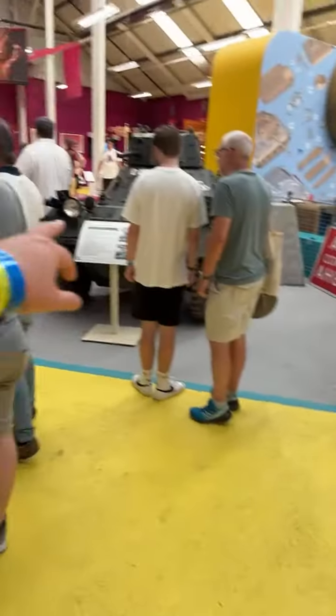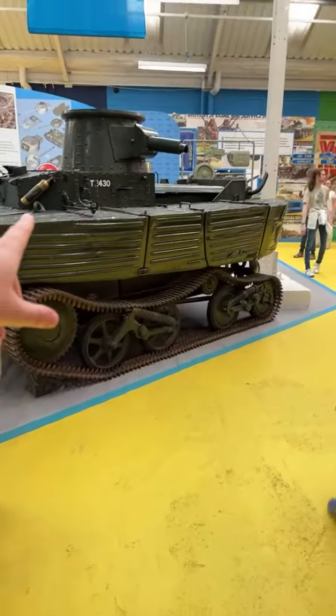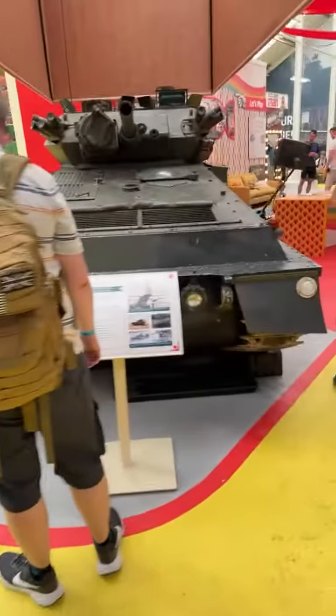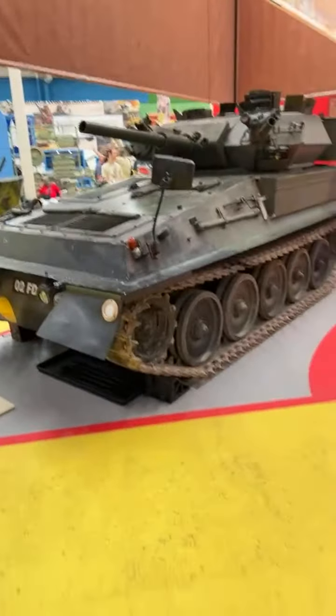So we have an armored car there. We have a, what's this? That's an amphibious thing, as you can tell. It's a bit boat-like, but this is one for Russ. Here we go, Russ. There's your Scorpion. There's your 101.